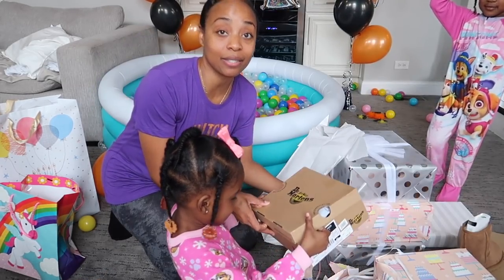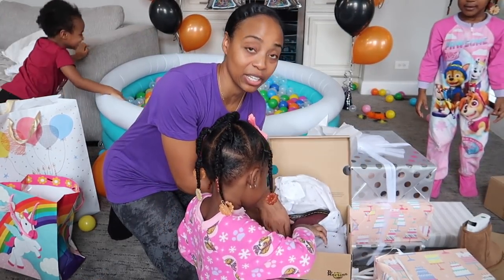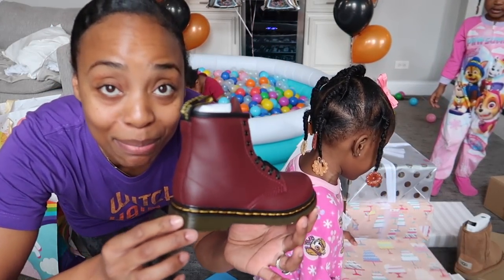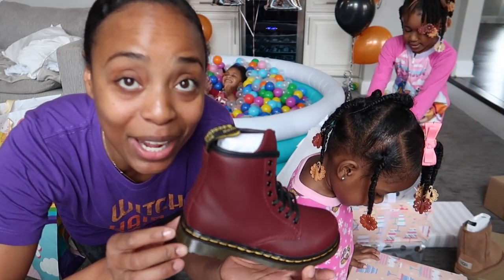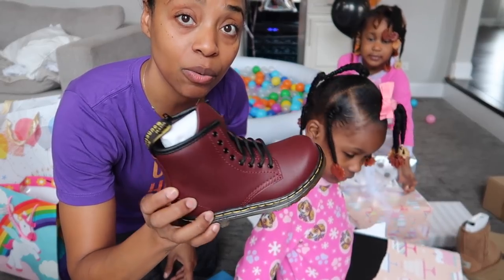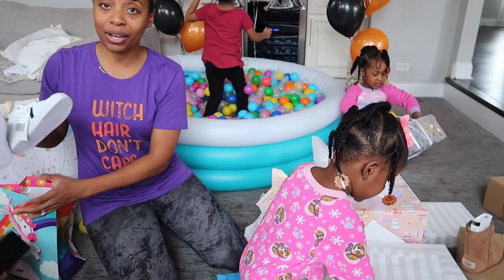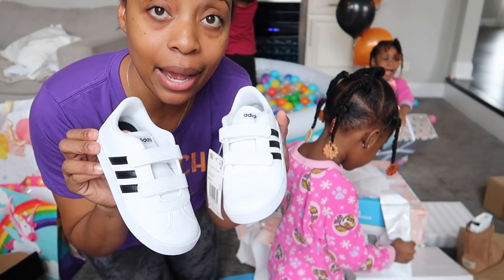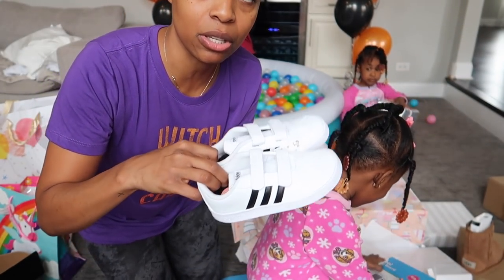We got some more kicks. We got some more kicks from Auntie Moomoo, Alex in California. We got some Doc Martens. Ooh, honey, yeah. Ooh, and I don't even have Docs. I do want some though. These are so cute. We got some more shoes. She got some Adidas with the stripes on the side, girls, with classic Adidas. These are gonna be so cute.